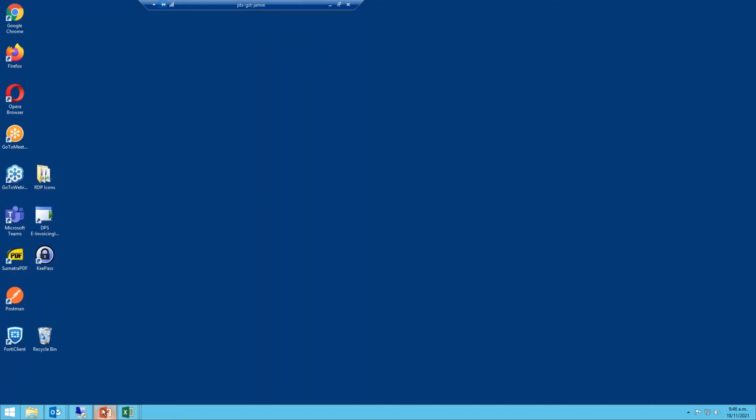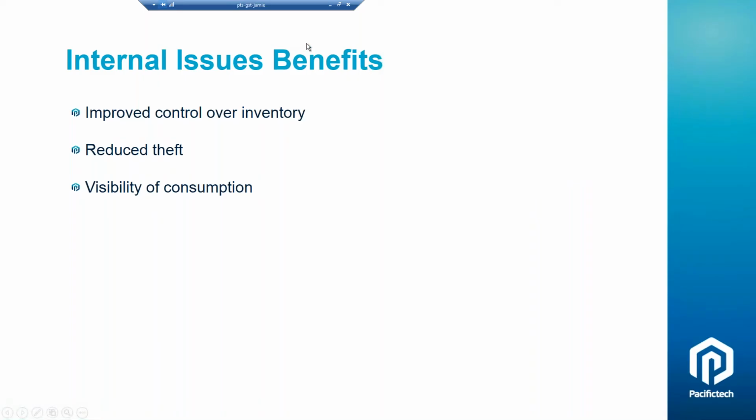All right, so now if we go back to our PowerPoint, just in terms of the benefits of the internal issues module, the real key one, which I'm sure you'll all be aware of, is that it enables you to have much better control over your inventory. And we've heard of customers where they've had quite a lot of theft out of their inventory. And so the internal issues module allows them to control their inventory a lot better. So therefore, it can deliver some good financial benefits in terms of reduced theft.